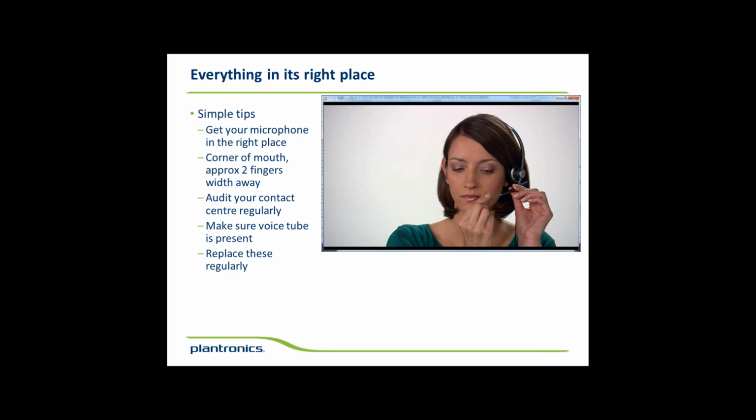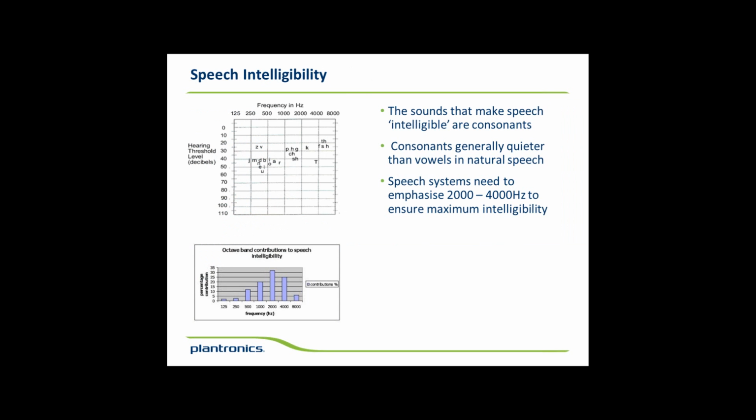Now we look at getting the basics right again. Types of headsets. There's an awful lot more headsets coming onto the market at the moment, and a lot of these are really good for gaming, for multimedia, etc. They look really nice in design, but they are most suited to listening to music or to listening.